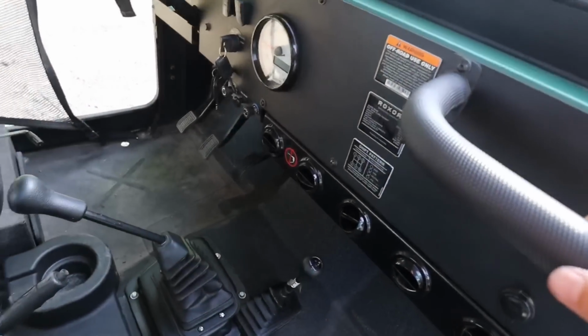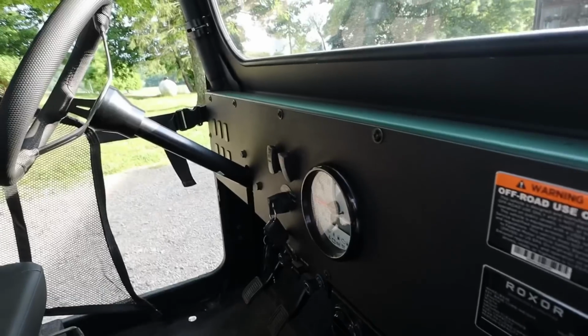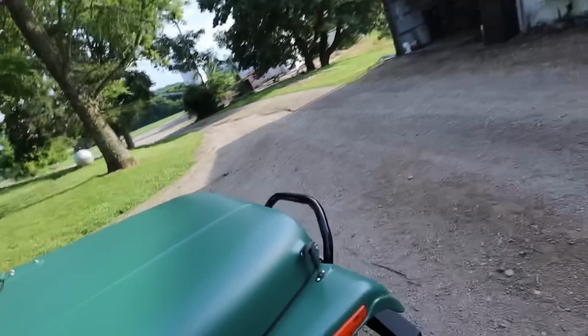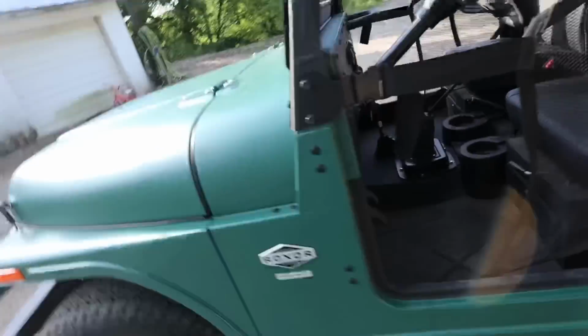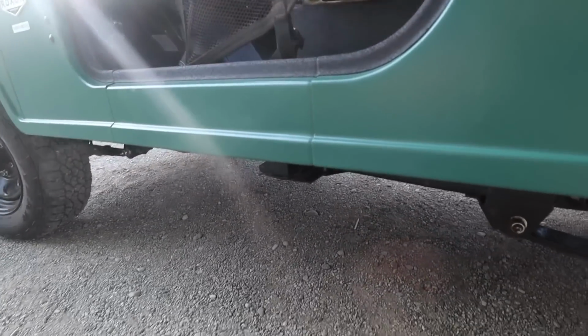Check out some of the options this thing has. This machine itself has heat and air. That's not factory. That's an option that this guy had. Other options it has: windshield, mirrors, roof. Those were also extras. It's got this Stinger bumper and a Warn winch. That's also extras. And then there's also a skid plate on the oil pan. That's also extra on this particular model.